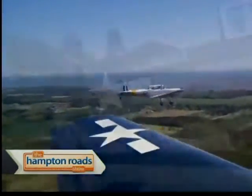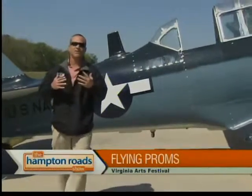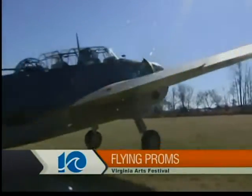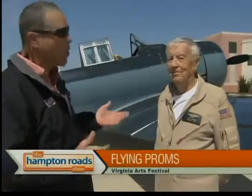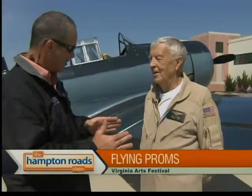One look at a vintage aircraft like this one here at the Military Aviation Museum in Virginia Beach, and it makes you think of days gone by and what the possibilities are when they have this weekend's Flying Proms in Virginia Beach. And joining me now is one of the pilots, Obie O'Brien, who's going to take me up in this beautiful plane in just a few minutes. Obie, you did the Flying Proms last year. Tell me a little bit of the history behind the event.